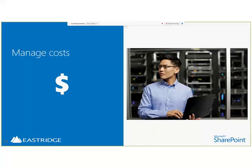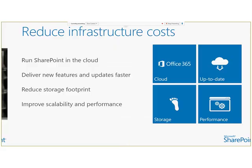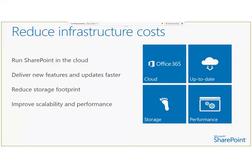SharePoint 2013 has been designed to work in the cloud, but even if you decide to run SharePoint on-premise, you can still take advantage of the performance and scalability benefits. We think it's important that IT is able to manage information, not infrastructure. Unless you want to manage infrastructure, you still can with a hybrid scenario. SharePoint's designed to minimize the operational impact and the cost associated with an upgrade. So you can deliver new features and updates faster whether you run SharePoint in the cloud or on-premise.